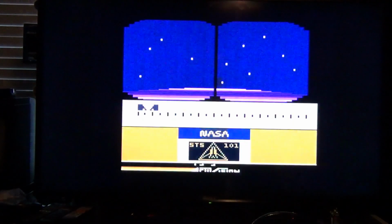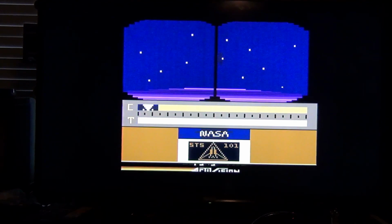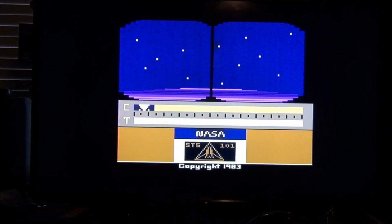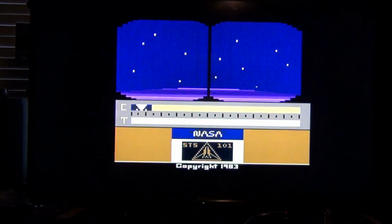So now what I'm going to do is I'm going to put in Space Shuttle again. Hopefully you can see that okay. So here we go. Turn that off. Nice steady picture of Space Shuttle, just like we would expect to see. Let's set that back up a little bit. So yeah, now Space Shuttle works again. Awesome.